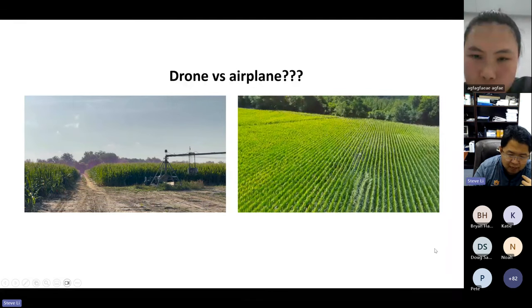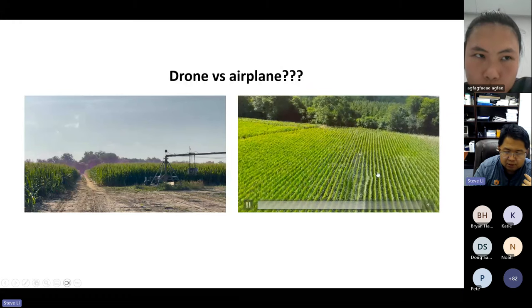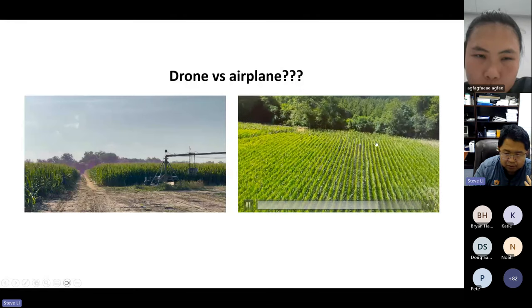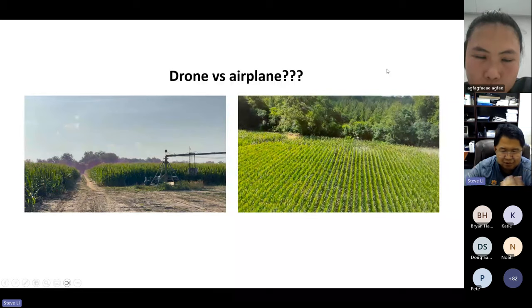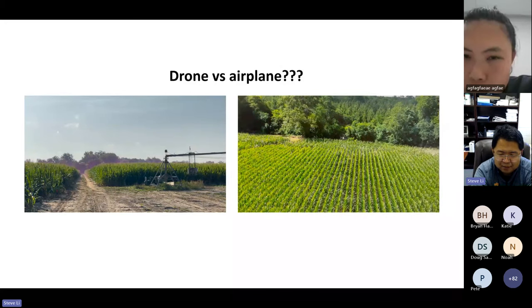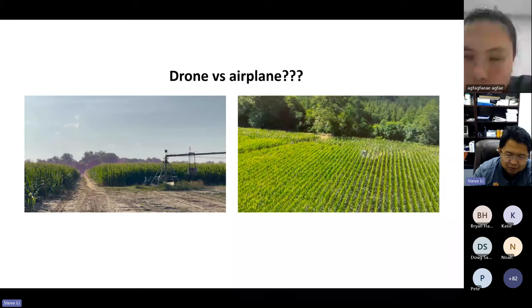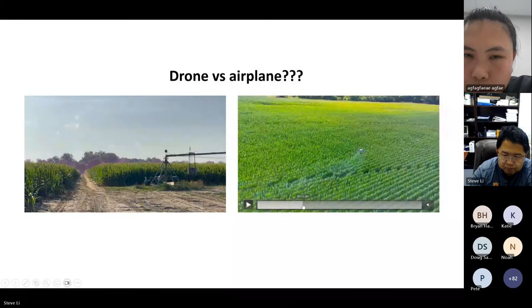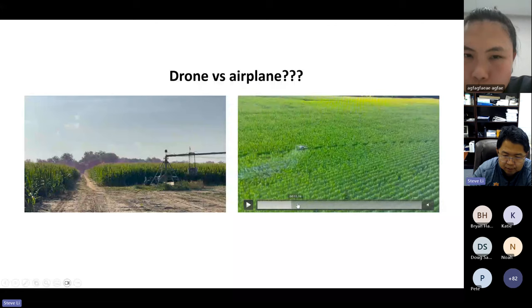Versus when a drone flies over the top of the canopy, you can see the drone pushes the canopy open behind it. I shot this video with another drone over the top. You might not be able to see a very smooth video over the internet, and I apologize for that. It's just frames after frames. But hopefully you can get the point that you are able to push the canopy open with the drone.